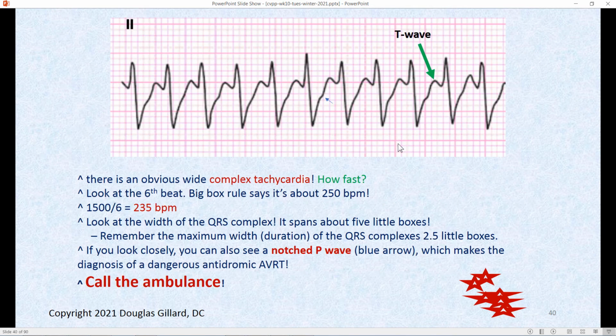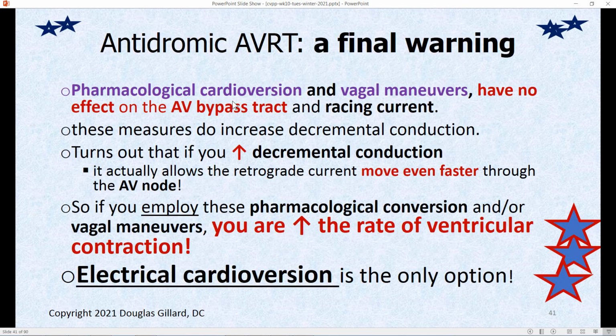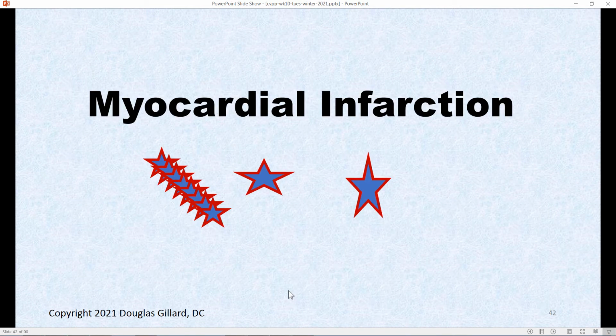So you have to be able to recognize this wide complex tachycardia. Don't send them to the ER. Don't mess with that thing. Don't try any vagal maneuvers on that person. You could kill them by that. Cardioversion is the only option in these cases.